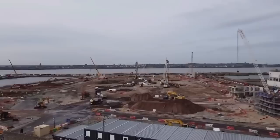So in the last update, we saw Everton erecting the first part of the northwest core. It was the first bit of structure of the stadium to come out the ground, and since then there's been some fantastic progress made on the site. So in today's video we're going to take you through the progress from there, all of it made within that time, including the beginning of the steelwork as well that is now very, very visible at Bramley Moor.